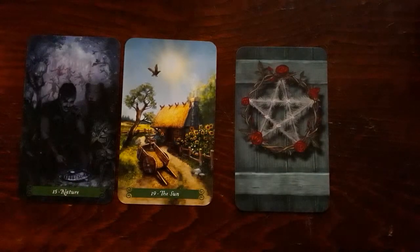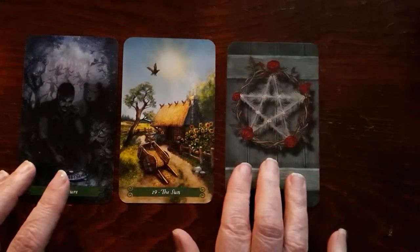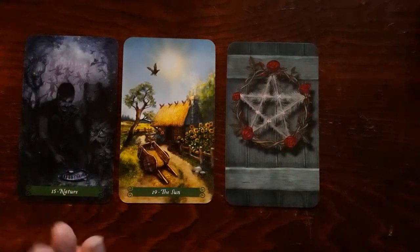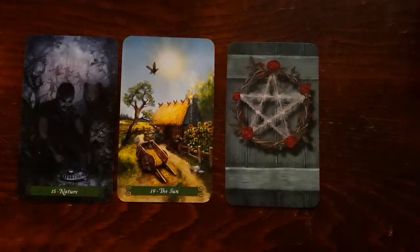So maybe this will be the deck. We're all looking for our decks, and we try different decks, and some decks we're drawn to more than others. Maybe this is my deck. Maybe it's going to give me good messages. I have to read the book, though.